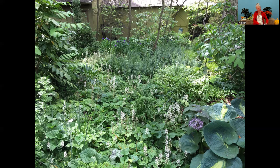I am very fond of the heucherella and the tiarella, and the deer will munch that sometimes, but not often. Okay, so that's a plus too. And by the way, I have native sassafras growing in that area. Now, as a child, we had sassafras on the farm too, and we used to have sassafras tea. It's very fun and very unusual.